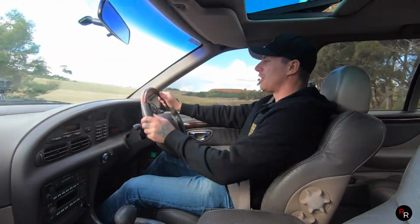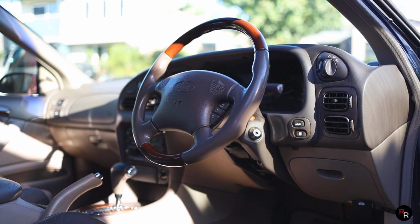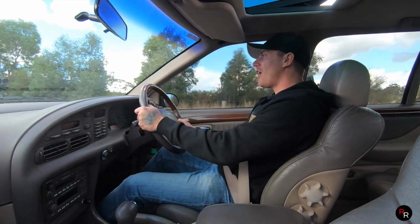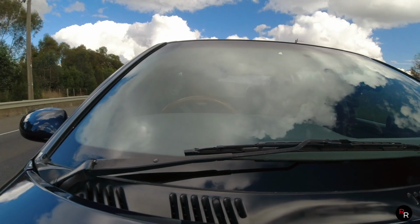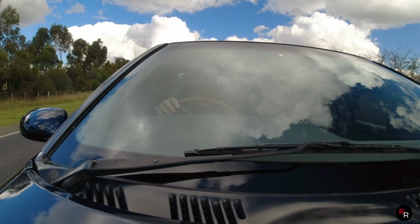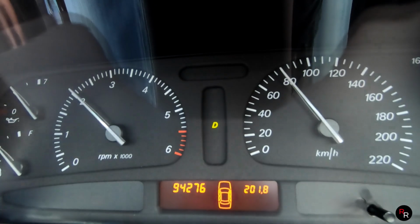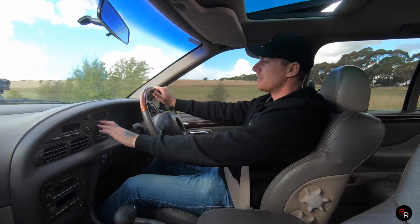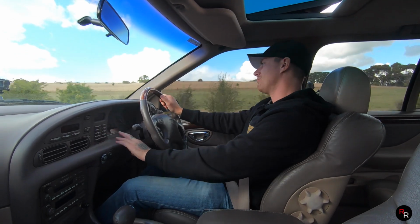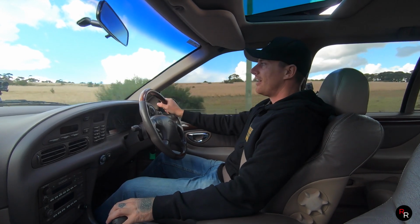It's nice in here. You've got the wood grain steering wheel, feels really nice in the hands, and it's got a little bit of softness, but when you really turn it into a solid corner, you can feel the steering wheel weight up a little bit, which is nice. Basic analog gauges here, which is very easy to read, nothing crazy there. And again, just very similar to an AU. You've got your little computer screen here with your climate controls, your radio, super basic.